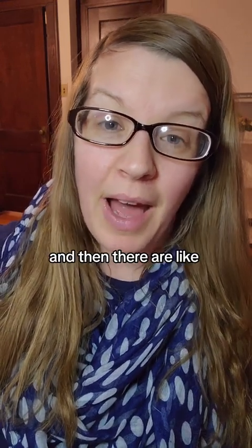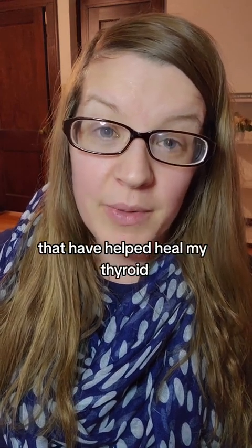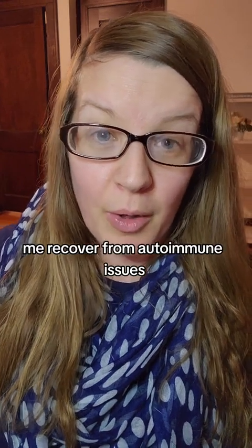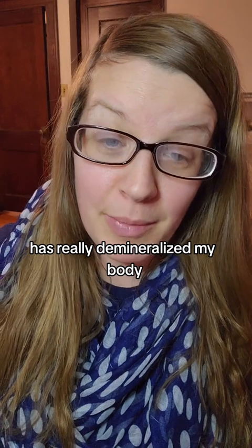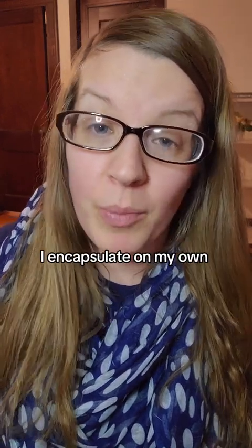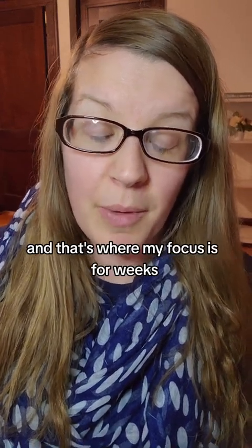And then there are like 5 supplements that I take every day that have helped heal my thyroid and have helped me recover from autoimmune issues. Having 5 babies in 7 years has really demineralized my body. So some of these I encapsulate on my own because it's a lot less expensive to do it that way, and that's where my focus is for week 7.